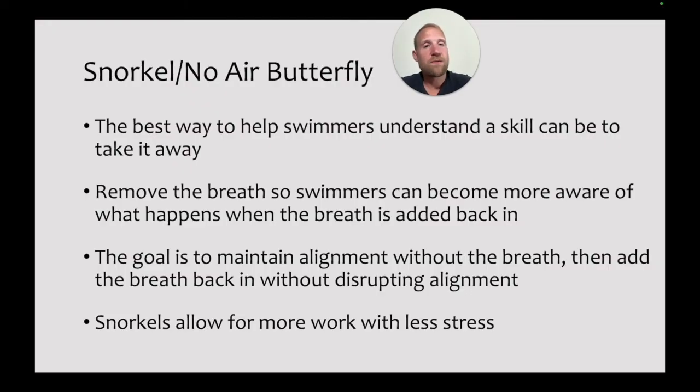If you're doing no air butterfly, you're going to have to give them more rest. You're not going to be able to do anything more than 25 with any sort of volume. Whereas with a snorkel, you can do a lot more work and you can do it with less stress. One, the value is that they get more work in, so they get more practice in. But two, it's just not as stressful either, which is beneficial as well. So a great strategy for helping swimmers learn to feel the difference when they breathe and when they don't, and allow them to contrast and go back and forth between the two to create even more awareness.